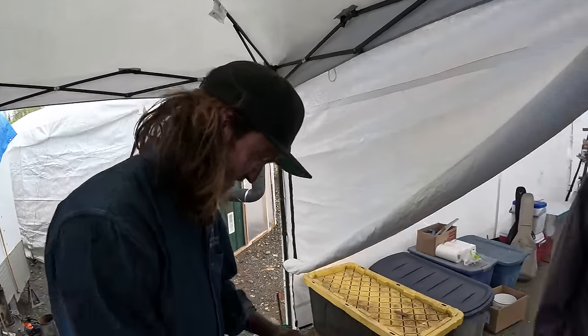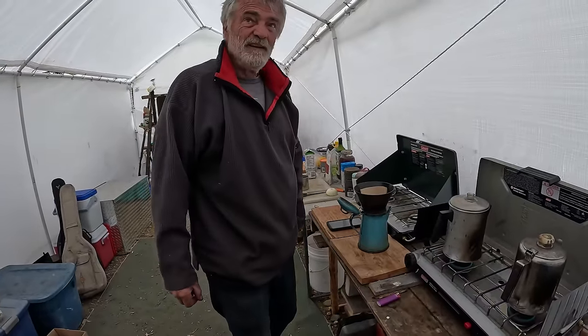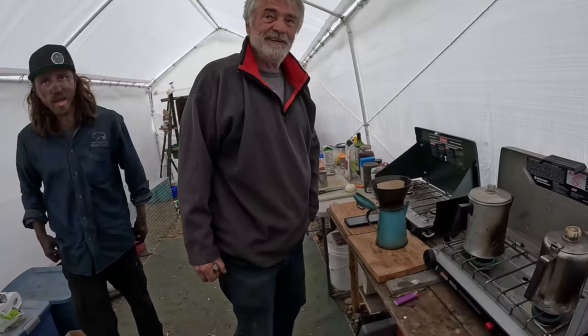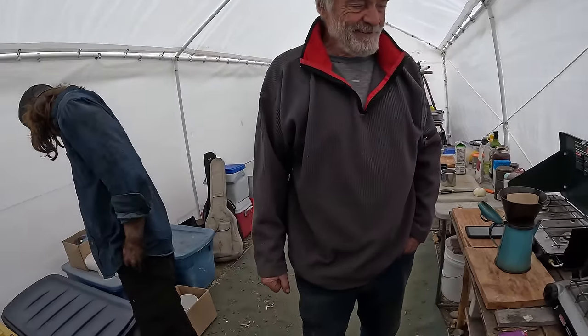Woohoo! Most of it wasn't ready, hasn't grown very fast, but I'd say we got 11 and a half baskets total. Whoa. Maybe 12. Yeah. Nice. We only took about maybe 30% of what's there.